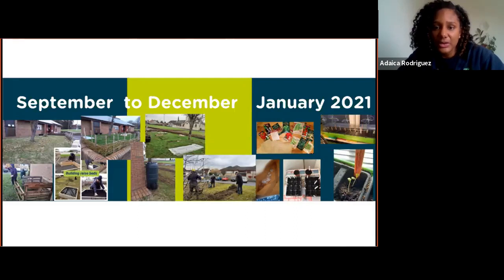We built a compost bin, as you can see in this picture here, and also some raised beds. And we had been building this fence for almost a year. With the help of the Scottish Wildlife Trust volunteers, we managed to get all the materials to finish it up. And by the end of the year, it was looking like you can see in this picture. So lots of big progress happened during that time.